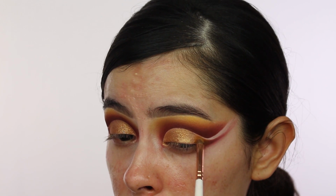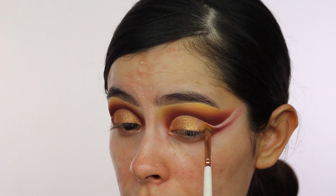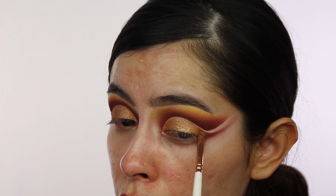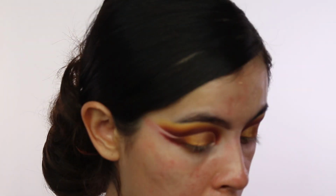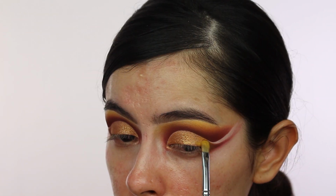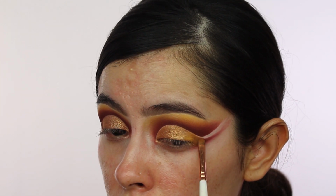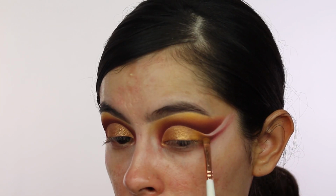So I'm just packing this color right, and I am using a Makeup Shack T66 brush and then blending it into that darker shade. Then I'm going to pick up a little bit of that yellow, just a little bit of it, and blend it in there too. I like to go back and forth until I get the desired look that I want.